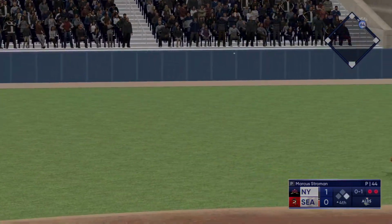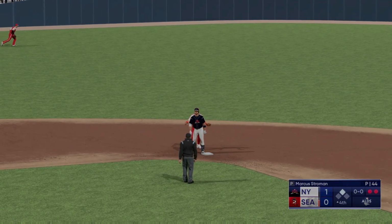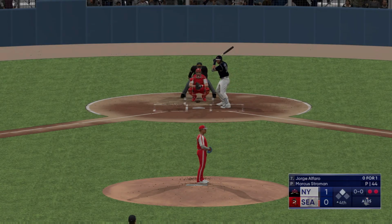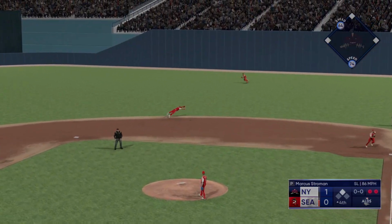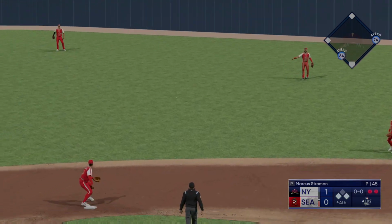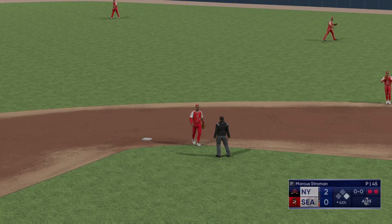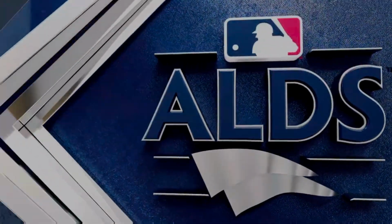And Ramon Laureano is going to try to go to second. The throw is a pretty good one, actually. But Laureano gets in there ahead of the tag. Don't mind Tarcísio Hernandez going through Ramon Laureano there. That's all right. No issues there. That's a line drive, base hit. And Laureano's around third. He's going to come home to score. Base hit Jorge Alfaro. 2-0 in New York.